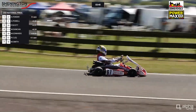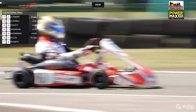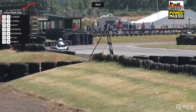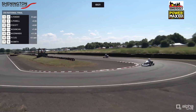All right, let's take a look at these lap times. Angus Fender's coming up to the line now, and he's done a 46.7 and a 46.82 that time from Aaron Powell, so much more even, but Angus Fender has got himself into a position here where he can just start controlling this race. And you can see just how quickly they are coming through turn number 3, almost wrestling with the kart there was Angus Fender.